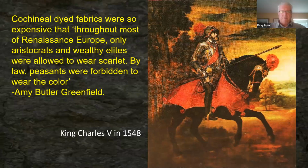And it was so expensive that throughout most of Europe, only the aristocrats and wealthy elites were allowed to wear scarlet. And by law, peasants were forbidden to wear the color, one of the authors of the book I was quoting. And here's King Charles in 1548. Now remember, the guild in Spain did not approve it till the 1550s. He's already using it. Notice the bright red plume on his helmet.